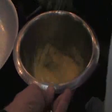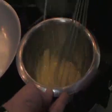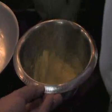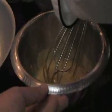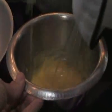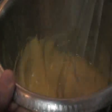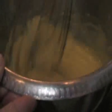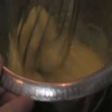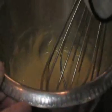I've got the hollandaise working. Thank you, guys. So, 2 egg yolks. I'm going to add about 6 ounces of butter here. As you can see, we're doing this very slowly. Okay, that's good. We'll finish later.